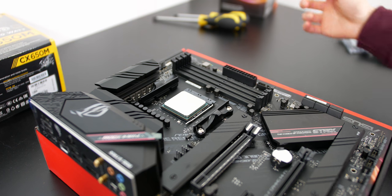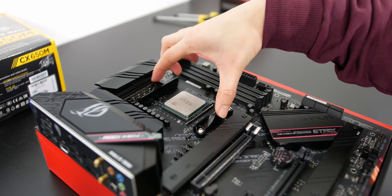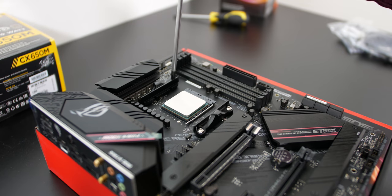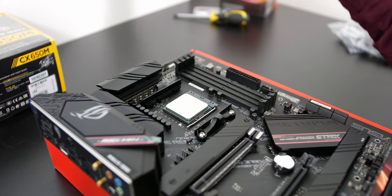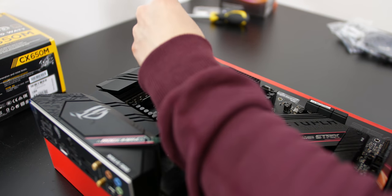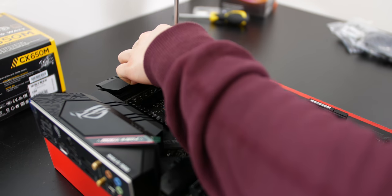And by the way, if you want to install the Wraith Prism cooler that comes with the 3700X, you should leave these clips installed, but because we're going to use a different cooler, we're going to have to remove them. Alright, since we are using the NZXT cooler, we have to remove this clip at the top as well as the bottom. So all you have to do is just unscrew it with a Phillips head screwdriver.